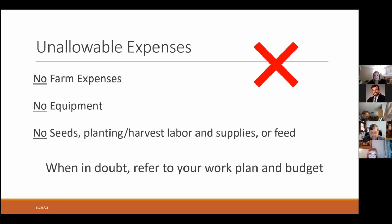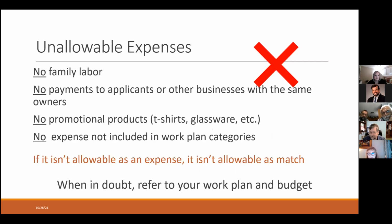An example of some other things you can't pay for: promotional materials, like T-shirts to sell or magnets or other things that have your farm name on it. Those just aren't allowable under this grant.